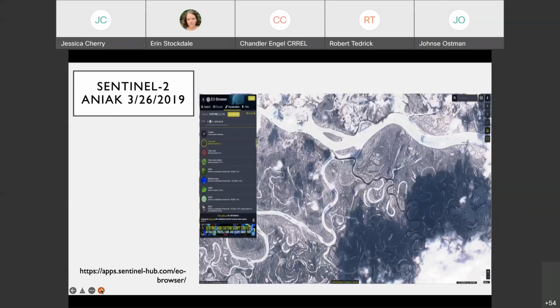The optical sensors here from Sentinel have also proved a real game changer for the River Forecast Center. Here, this is a picture of where the Aniak River is flowing into the Kuskokwim, a notorious jam spot that was mentioned yesterday. And the resolution of this imagery is just incredible and really shows that that tributary has opened up and can cause some problems if it's got a lot of flow before the Kuskokwim there is opened up and lets it flush through. So Sentinel-2, again, has a tandem A and B, and so that comes in, gets refreshed about every 5 days or so.